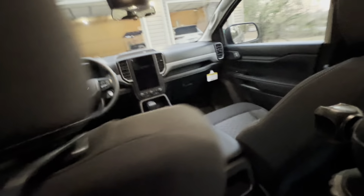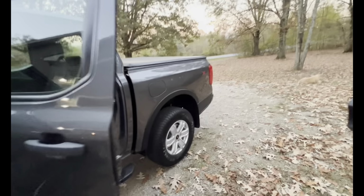So headroom, I hope I got this, a ton of headroom. No issues there. Let's look under the seat, and I got my little hooks in here, but let's look under the seat and see what we got going on. All right.